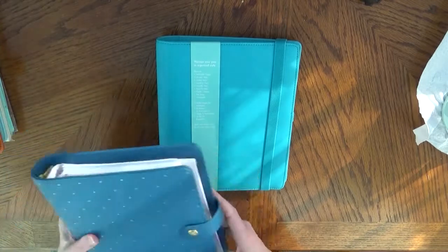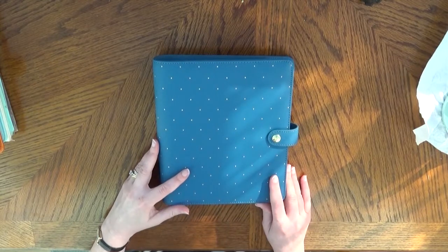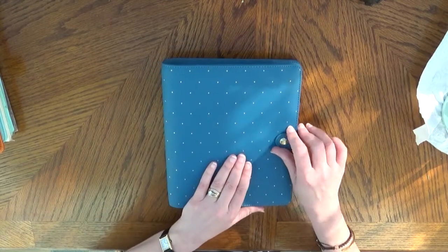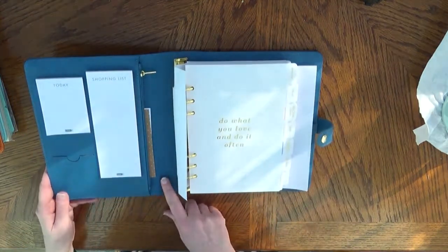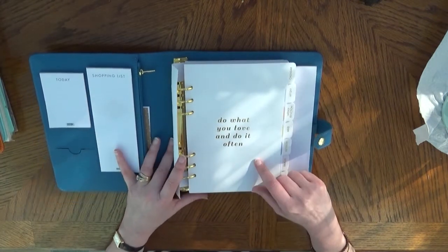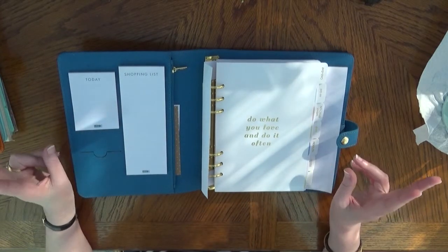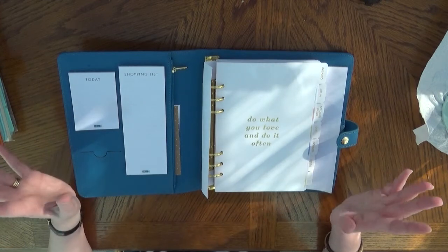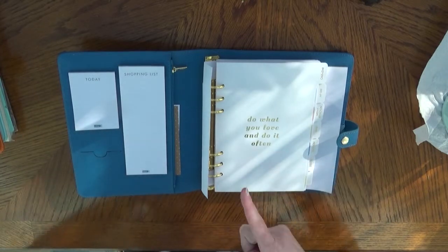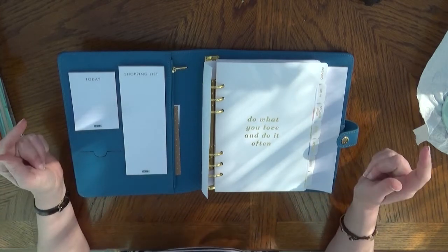Also at the same time as I bought the teal, I bought the ocean large as well. This wasn't quite half price, I think it was 40% off. And it's gorgeous, it's got the leather interior, leather exterior. Now interestingly, these aren't the inserts that came with it, because after I received these two, I became a little bit addicted to looking at the kikki-k website, and I really wanted the wellness planner, which if you have seen my last Filofax Friday haul, you'll see that I purchased.